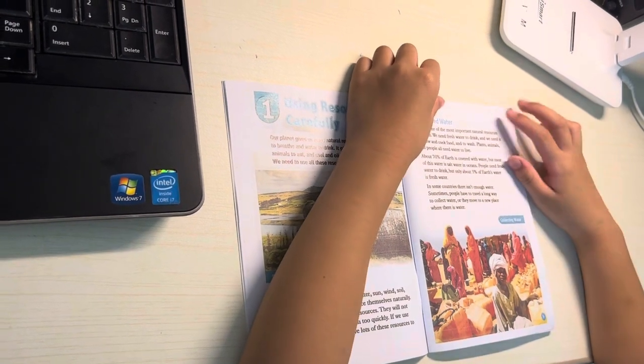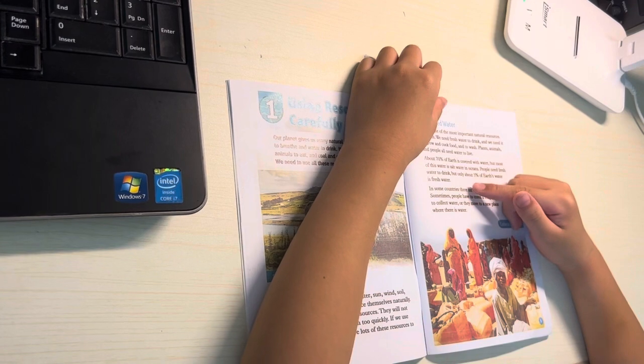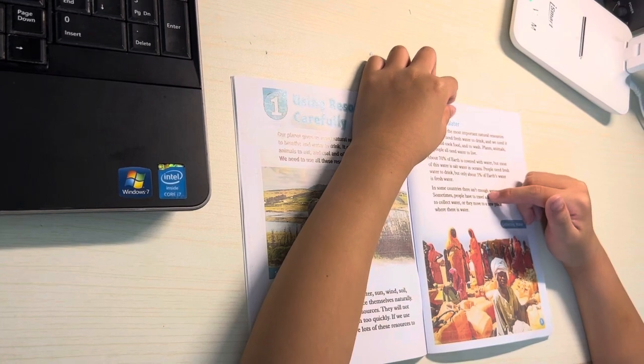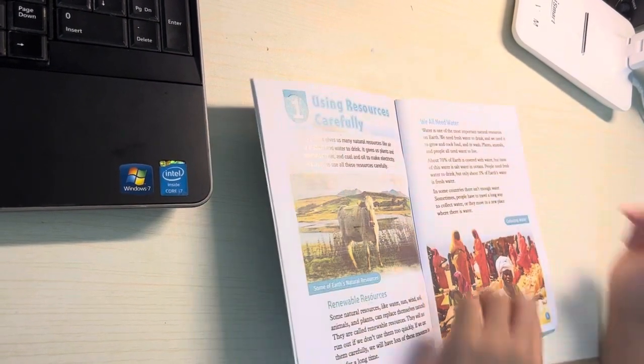In some countries, there isn't enough water. Sometimes people have to travel a long way to collect water, or they move to a new place where there is water.